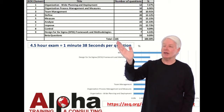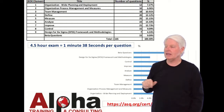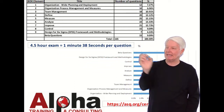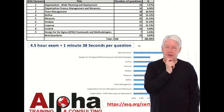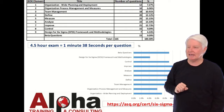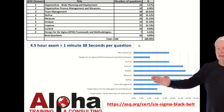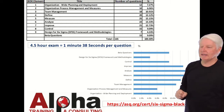So if you add all those up, that gives you 165 test questions on this certification exam. It's a 4.5-hour exam, so that gives you 1 minute 38 seconds per question, and that's less than the average ASQ exam. So you have to be really well organized if you're going to pass this exam. This bar chart shows you the same thing as that one, only it's more visual. Notice measure is what they test on more heavily than anything. Second is analyze, and then you have improve. So those are the big hitters right there.